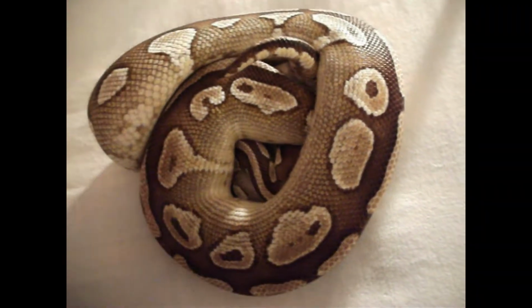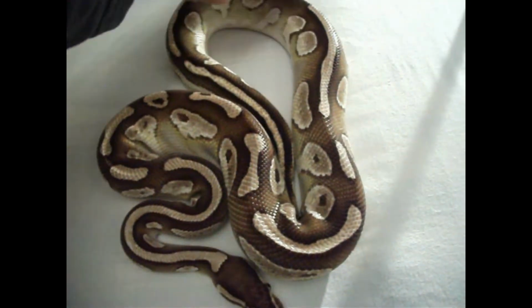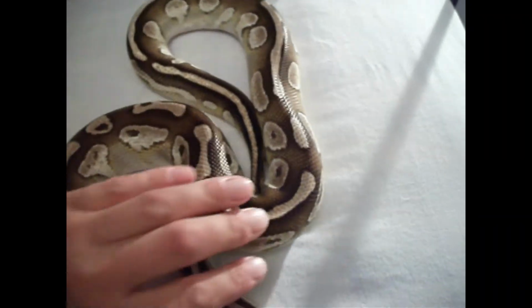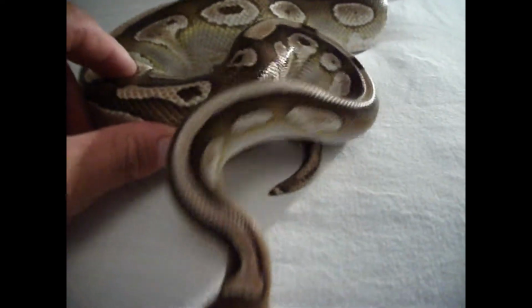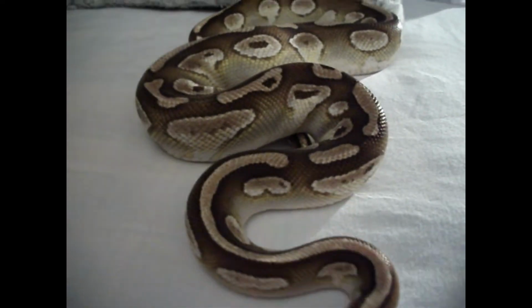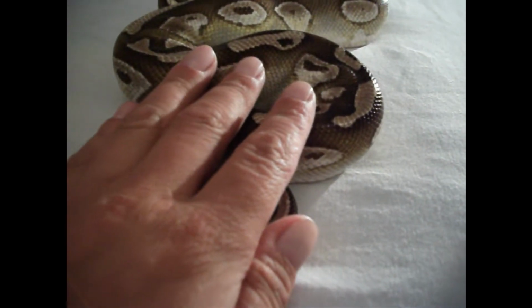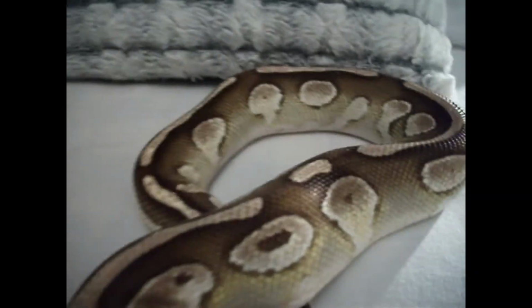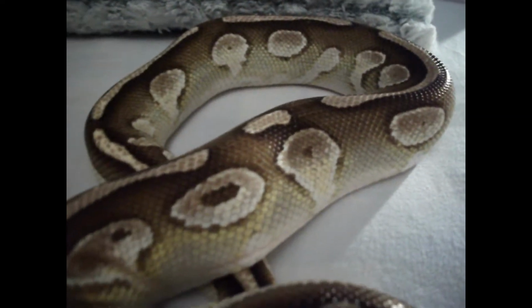Okay, I'm just going to get the boy for you. Okay, guys. As you'll probably remember from the first clutch to the pinstripe, this is the, again, mysterious either lesser or mojave. We're still yet to find out. I'm going to start pairing him to a few different things to try and work out what he is, throwing in different things, obviously the phantoms and stuff like that, and see what we end up with.